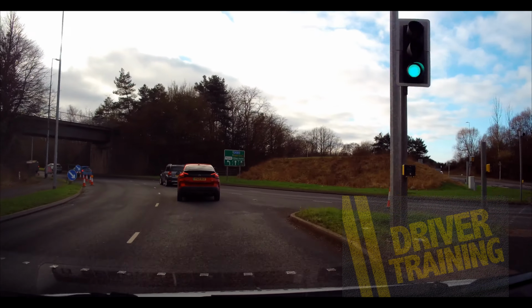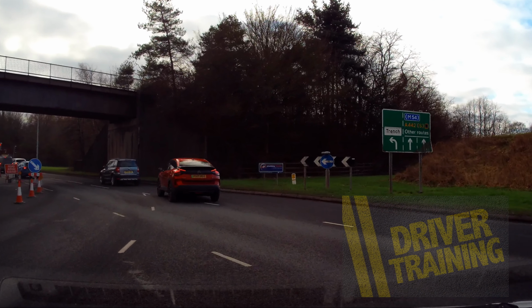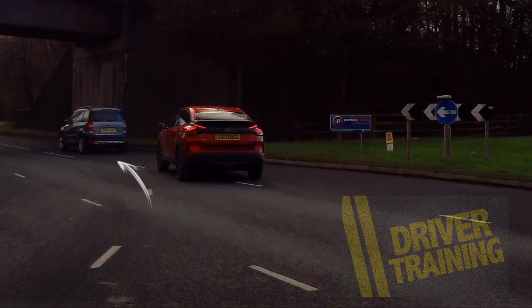Now we just need to look at the road markings and follow our lane. We can see on the left our white line leads us round. We don't want to cross the white lines, so we're heading across to the right hand curb.